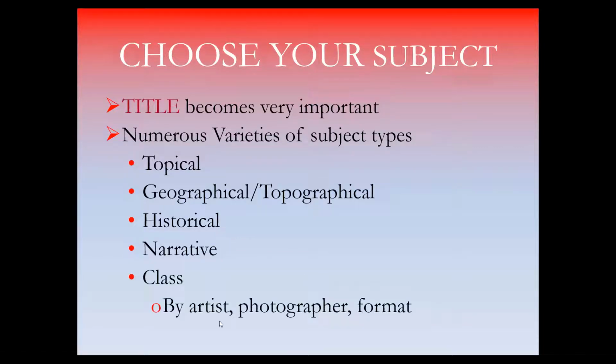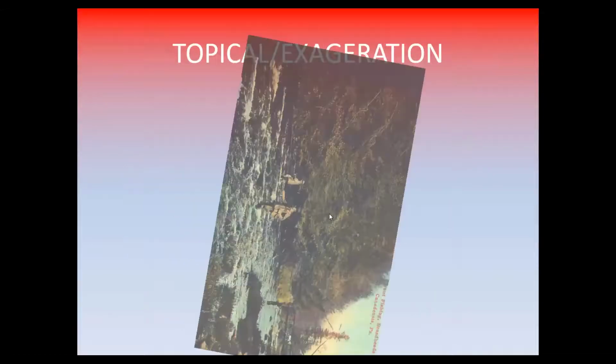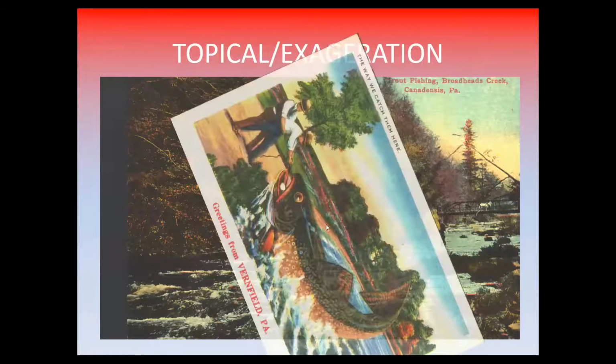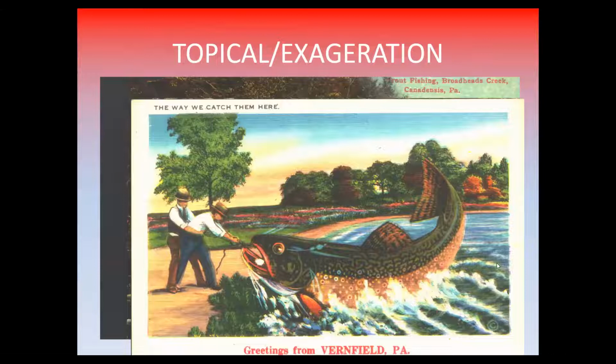And then by class, it can be the artist, the photographer, the format, real picture photos, or unusual postcards like expanding ones that you can view through. That's a class. Again, it's almost infinite, the number of things that you can come up with. So here's an example of topical, fishing, or exaggeration. I just caught one almost that size last Friday. I've got a picture to prove it.